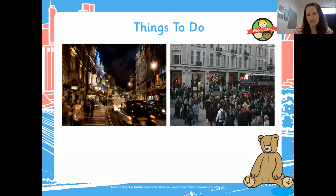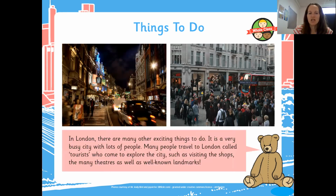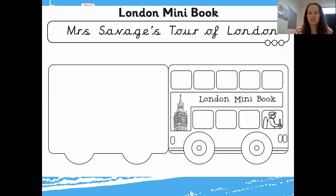And we saw guards very similar to this when we were at Windsor Castle. Now there's lots of things to do in London, and London is a very busy city. So when people come to London, they go to the shops, they go to the landmarks, and they love going to the theatre as well. So you can see here in this picture, we've got a red double-decker bus, and very close near it says Oxford Circus Station. So that is one of the tube stations that's on the Central Line, and you would go down underground to get to that station.